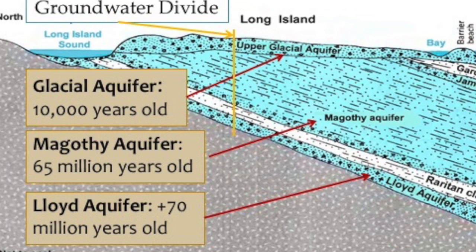The deepest formation, the one at the very bottom of this sequence, is called the Lloyd. It is the oldest formation of all. It's over 70 million years old. But the water that it stores is thousands of years old. So down under Long Beach Island, for example, at the bottom of the Lloyd aquifer along the South Shore, the water down there is as old as 8,000 years.